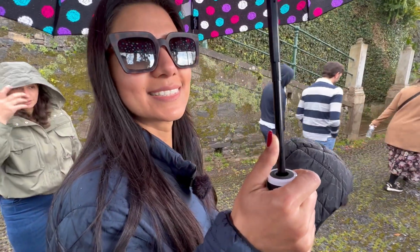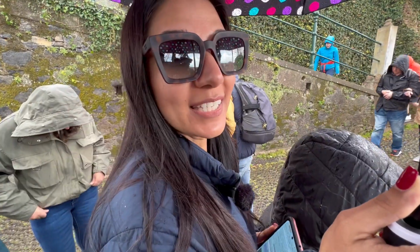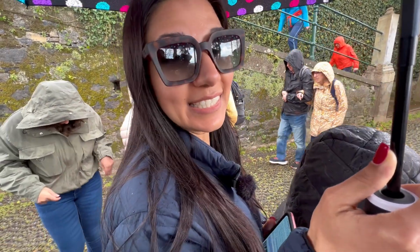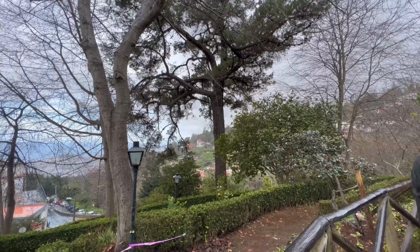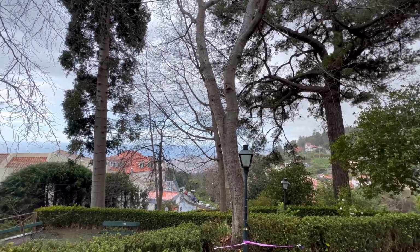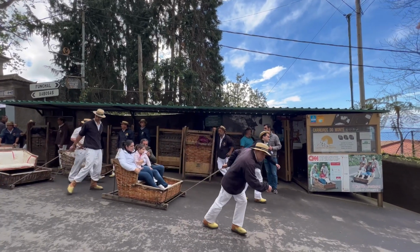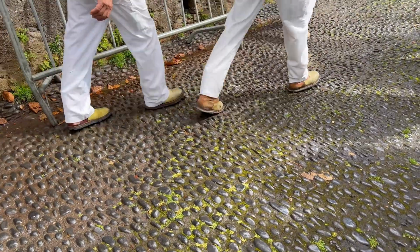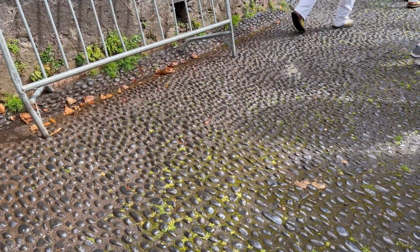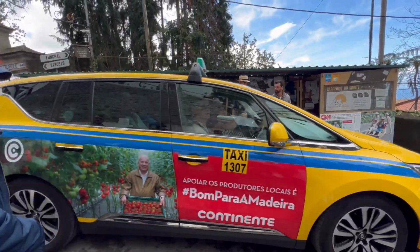Let's talk about some fun facts about the wicker toboggan. Tobogganing originally started in 1890 when this was the only means of transportation for the locals to go downhill from the village of Monte to the city of Funchal. Ever since then, this has become a tourist attraction. In fact, pushers wear rubber boots, which they use as brakes. I noticed their boots were very thick.